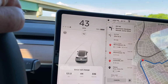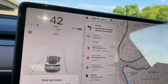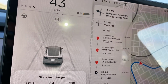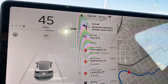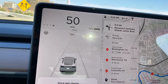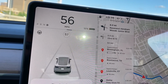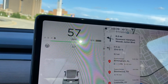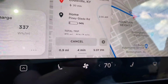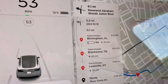336 watt hours per mile, 44 kilowatt hours, and about 11% estimated. So it wants us to charge here for 40 minutes, but let's get plugged in and we will show you the change of plans that we have. We will probably stop in Athens, Alabama, rather than stretch it to Brentwood, Tennessee. Should be faster. We're going to test that theory. Shows an estimated arrival time at home of 2:36. So we'll see if we can make this work.